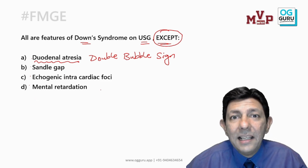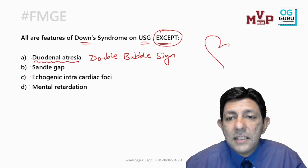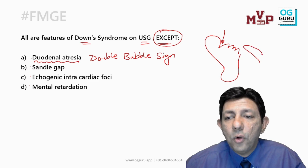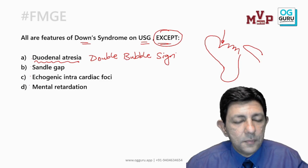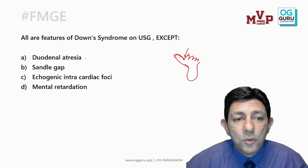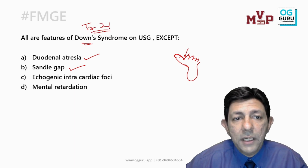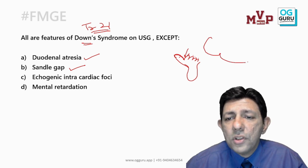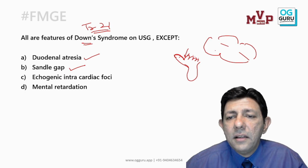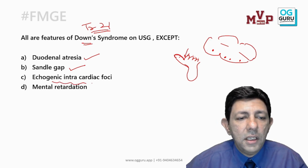What is a sandal gap? A sandal gap is a gap in the baby's foot between the great toe and the remaining digits. The baby's great toe is like this, and the second, third, fourth and fifth digits are like this, so there is a gap between the great toe and the remaining. This is the sandal gap. So duodenal atresia, the double bubble sign, is very, very important. Sandal gap can also be seen in Down syndrome, trisomy 21. And within the heart, in a four-chambered view, it is a PG-level thing, but yes, we can get an echogenic intracardiac focus, a bright white spot inside the heart.